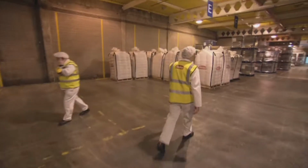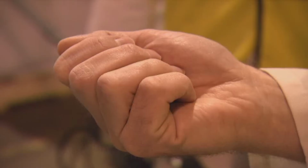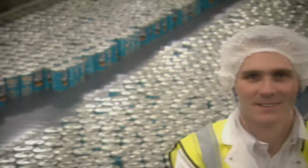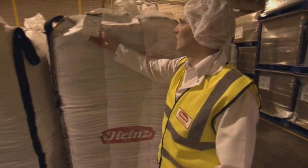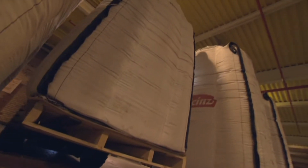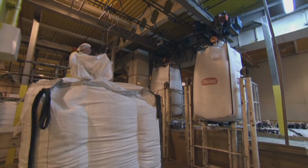It's 8 a.m., and in the factory's loading bay, staff are overseeing the delivery of the raw product, dried haricot beans. In charge, manufacturing leader and lifelong baked bean fanatic, Graham Suter. These beans have travelled from North America. This is the final stage of their journey to become one of our tins of Heinz beans. We're processing up to 350 tonnes a day. We blend that with 500 tonnes a day of sauce to make around 10 million finished cans.